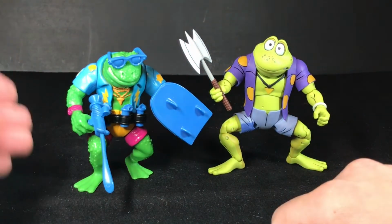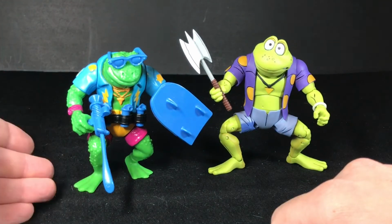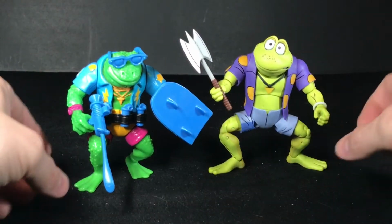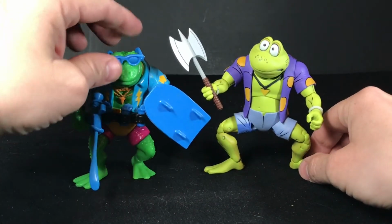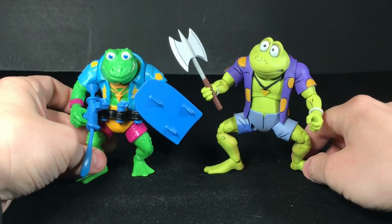But the first Genghis Frog action figure didn't come out until 1989. It was actually in the second year of the toy line. So what's the answer? I don't know. But yeah, it's just cool. Remove his glasses, and it's just neat.